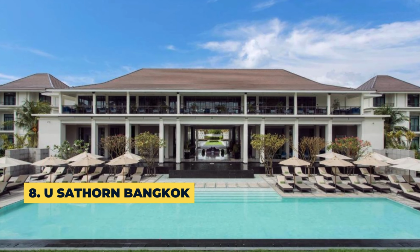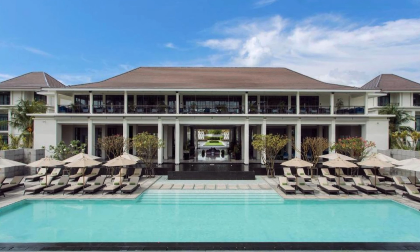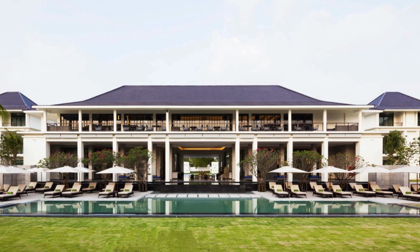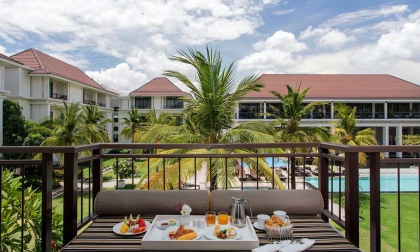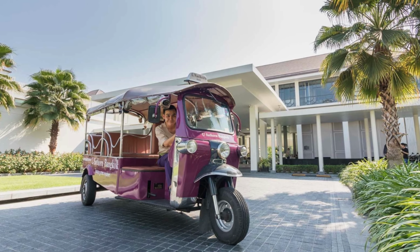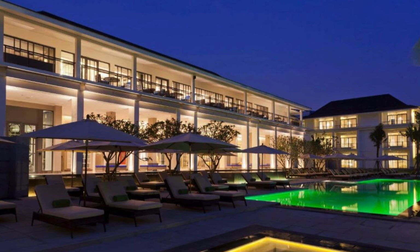Number 8, Yusathorn Bangkok. The Yusathorn is a small resort hidden in a remote corner of the Sathorn area. Honestly speaking, its location is not the most convenient for guests. It's hard to find public transport options around, yet a complimentary tuk-tuk shuttle is available. The hotel has a French colonial ambiance with a contemporary twist.